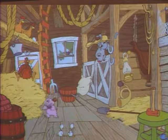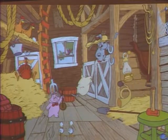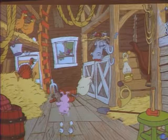I may be a pig, but I can play a mean banjo. And he really can. I come from Alabama.